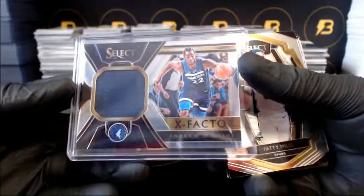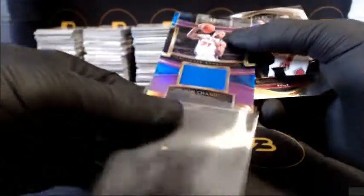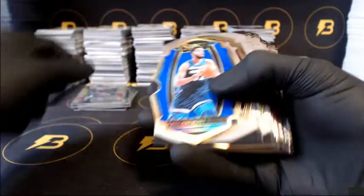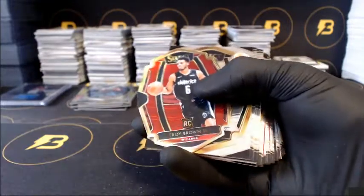Clips and Cavs. Not bad teams. Nice Porter Jr. scope going out to the Nuggets. And a 99. Chandler going out to the Knicks. Dwayne Wade tricolor going out to the Heat. And we got Towns going out to the Timberwolves, blue, to $2.49. Brown Jr. for the Wizards.